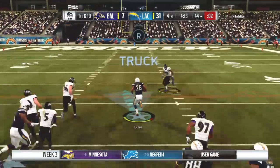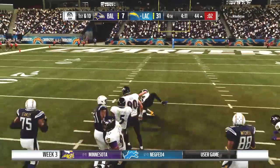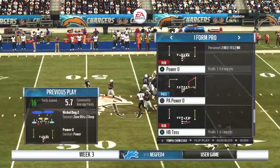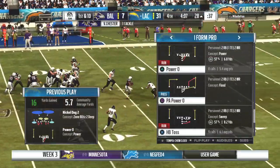Now a run with Geis. And an alley to run. And he's going to get this inside the 30. It'll be a pickup of 16 and a Charger first.